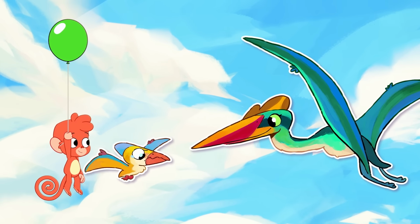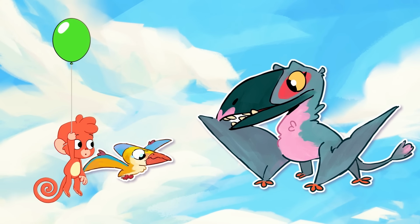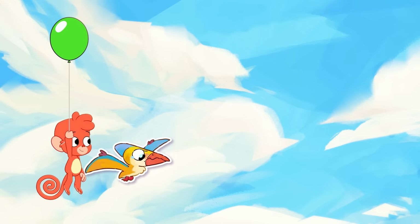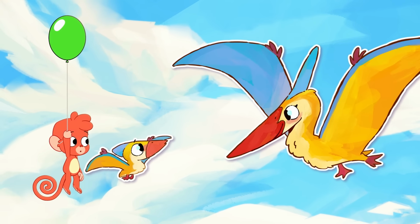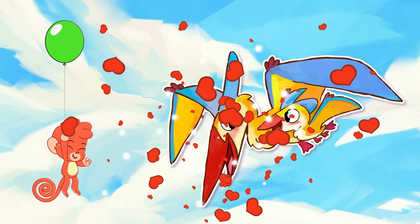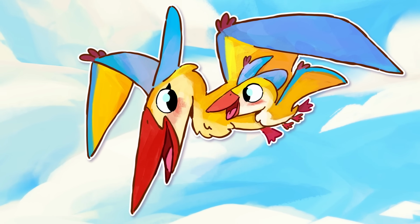No, that can't be his mommy. That's a Quetzalcoatlus. Nope, that's a Dimorphodon. Here's his mommy! Yay! Aww, finally together again. Thanks for your help.